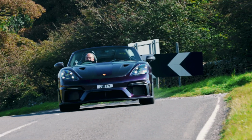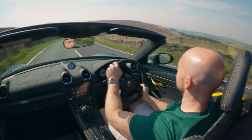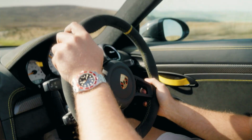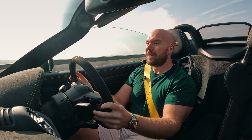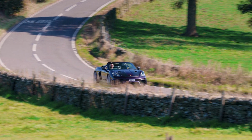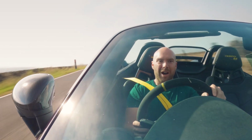The steering is ridiculously sharp. Porsche have absolutely nailed electric power steering by now. About 13 years since the 991 came out and people were a bit like, I'm not so sure about the steering. Now I'm definitely sure about the steering. I've just jumped out of a 987 Boxster, which has got awesome hydraulically assisted steering. This is every bit as good. So sharp.